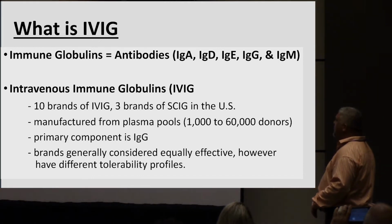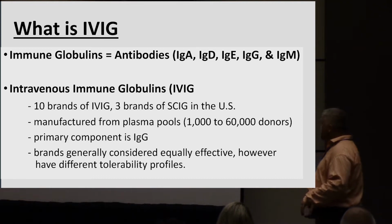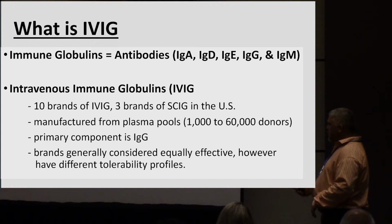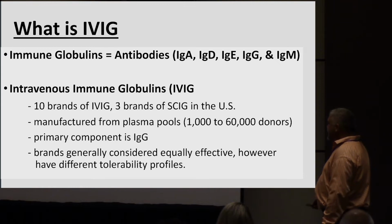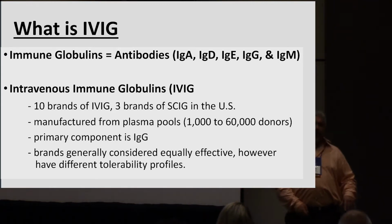So altogether there are currently 10 brands of IVIg. We'll talk a little bit about them. 3 brands of subcutaneous. I'm going to talk about those. We're going to talk about how they're manufactured just a little bit, and they come from plasma pools. Again, the primary component is IgG. And this is an important point, the very last one, because we're going to talk about this quite a bit.